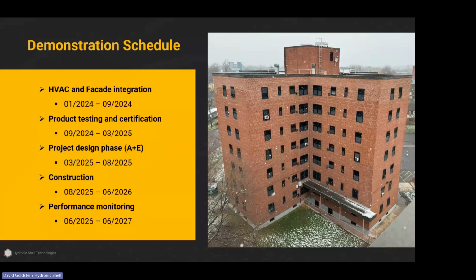And then the actual design for this project will begin around March of 2025. We're looking at construction roughly August 2025. And then we'll be doing performance monitoring for a year to gather all the performance data. And that's really it.